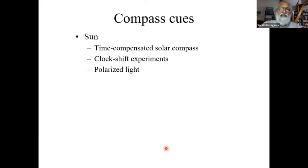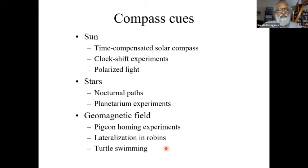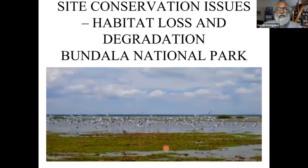They are using that. Then the time changes of the clock and all of that. Stars definitely, as I said, and then the geomagnetic field. We have a lot of issues with different places also.